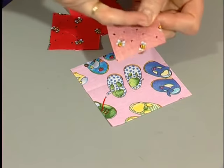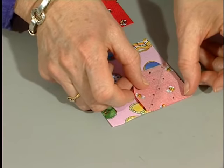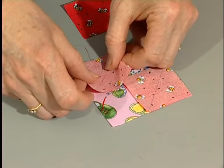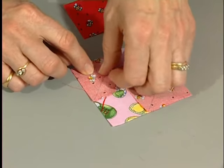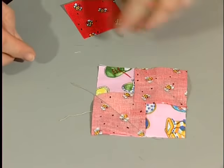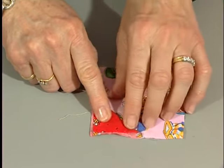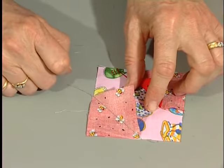I'm going to cut them 2 inches and put a diagonal line here, and I'm just going to sew opposite corners. I'm going to sew down that line and then flip back, just like this. I shall take it to the ironing board and press, and then I can cut away the waste here.